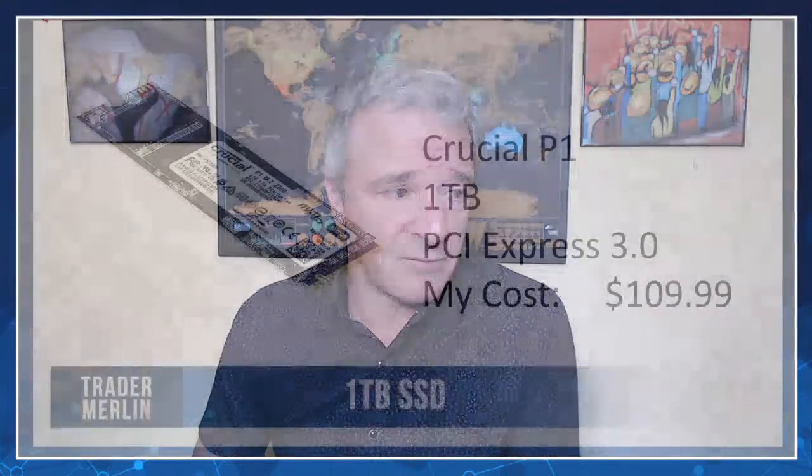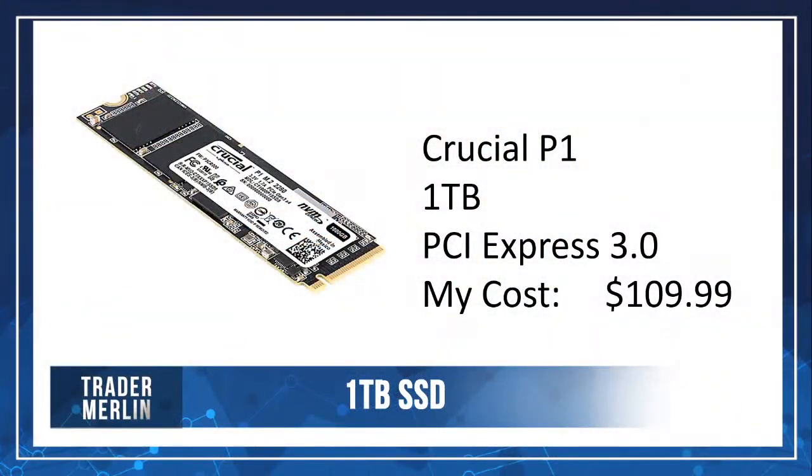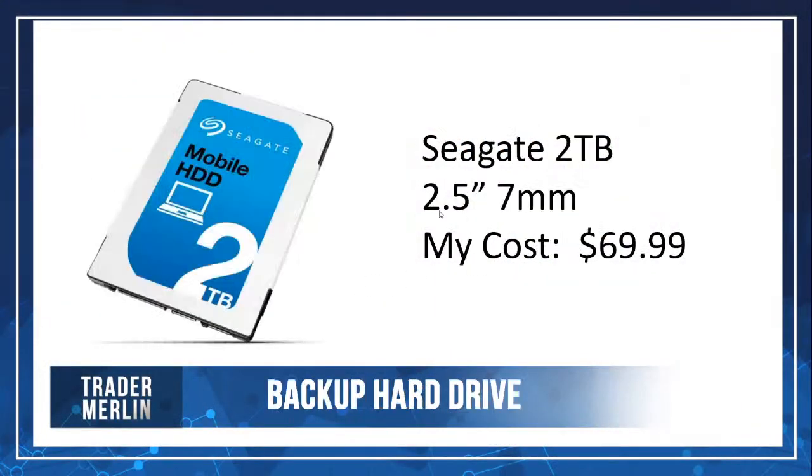It's great. It's incredibly fast with that PCI Express 3.0. What else do I got for you? Again, you could go bigger than this. I just think your second drive, which is this one here, is the one that I got. My cost was $69.99. It's the small one, the micro, almost like for a laptop. 2.5 inch, 7 millimeter. It's 2 terabytes, and it's just where I keep my data storage.